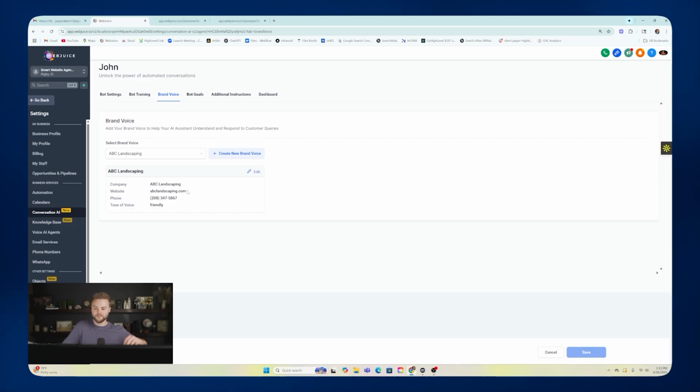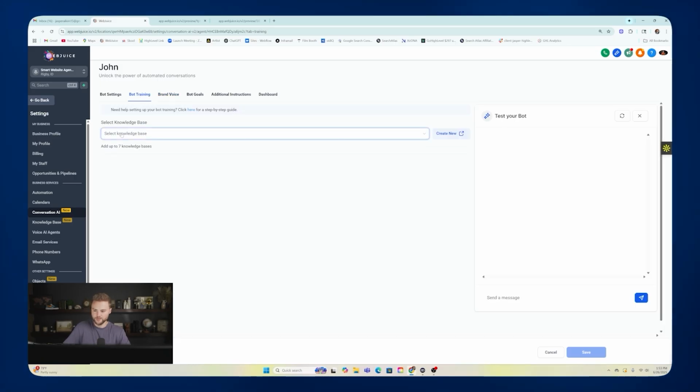GoHighLevel will crawl the website, train itself on everything that's on the site, and then it'll be able to answer questions that people ask based on what's on the site. So under this brand voice, make sure you put your client's website, because that's really important for training. You can also do custom training though under the bot training section. You can build these what are called knowledge bases.